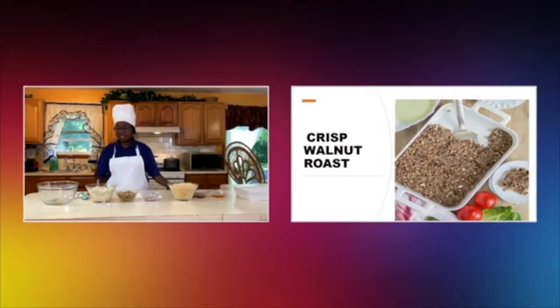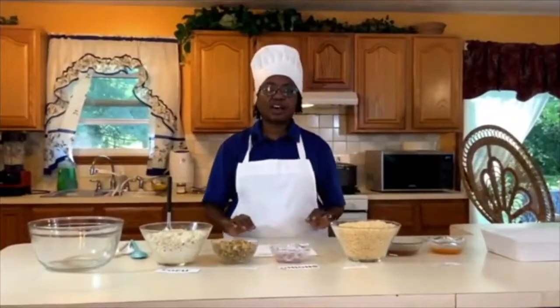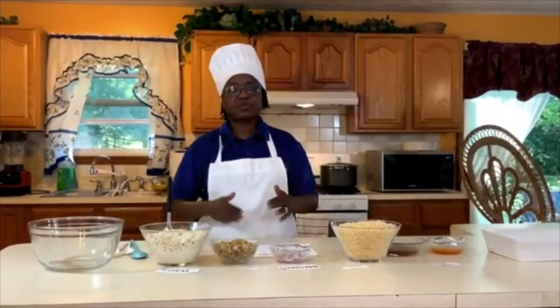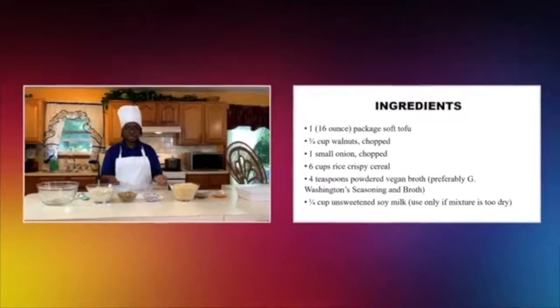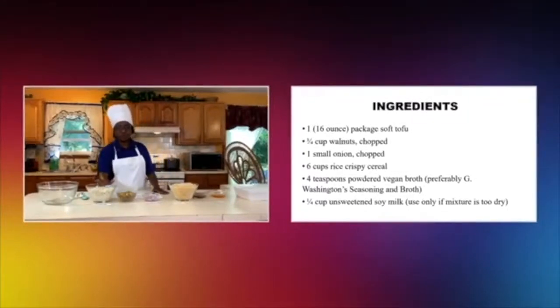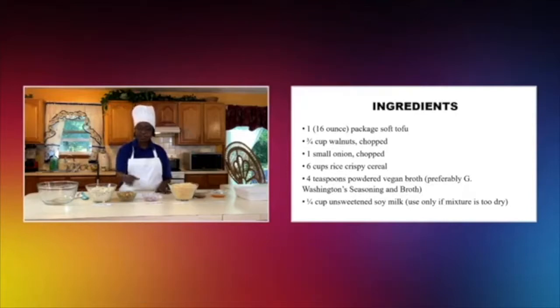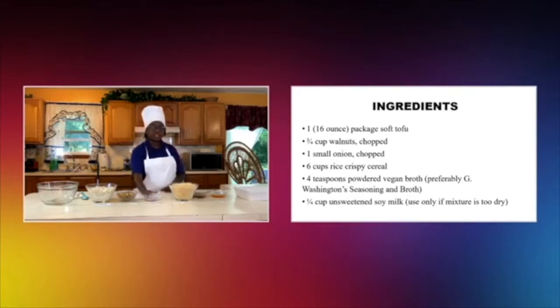Now, here are the ingredients, but for this recipe today, we are doubling. So you will see on the screen 16 ounces, but we are doubling everything. So you times everything by 2. So we have our tofu, which is actually 32 ounces. Then we have our walnut, which is actually, because we are doubling the recipe, 1.5 cups. We have our onions. This is 2 chopped onions.